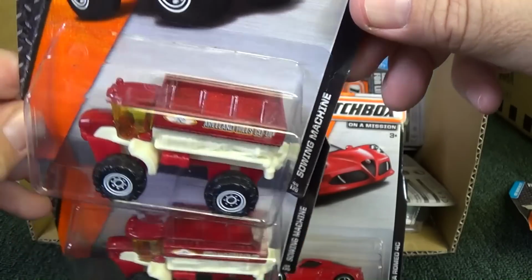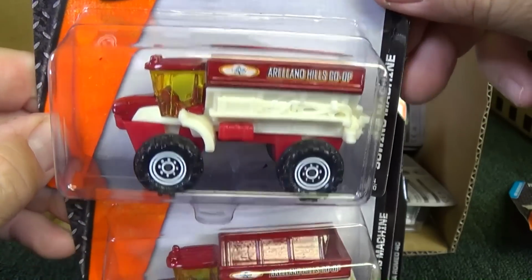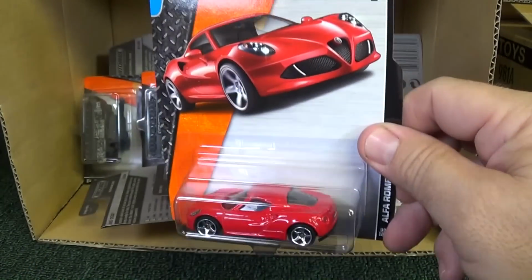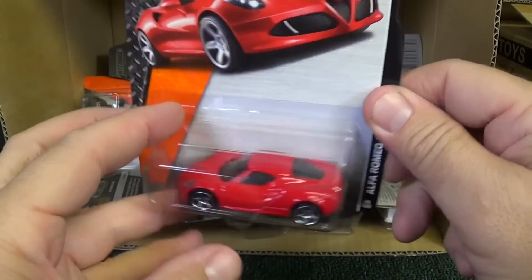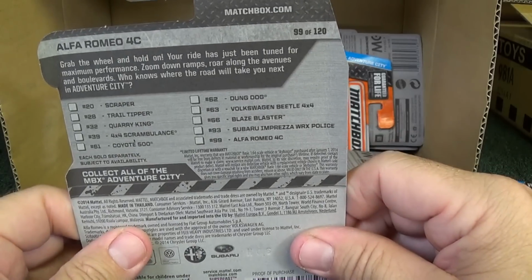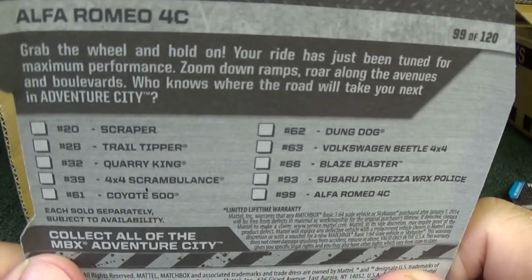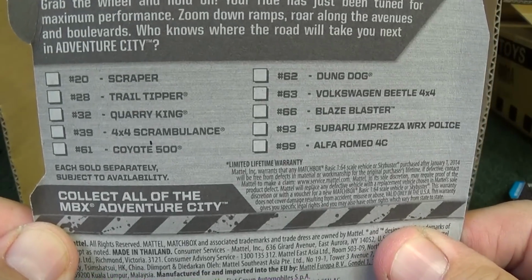Sewing machine. That was in the last assortment. I don't remember if it was this color. Looks familiar. I do believe it was that one. But this model here, apparently there's a story on the back. Sure enough, there it is. There's your list of models that are part of the lineup.